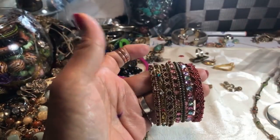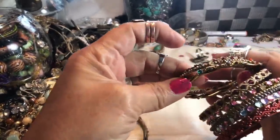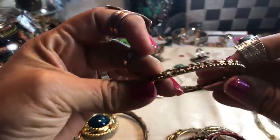Absolutely. So I'm going to go ahead and list them just as really ornate and all of that. But look how pretty they are. I was in the middle of showing you this one that has sort of a crown motif to it.